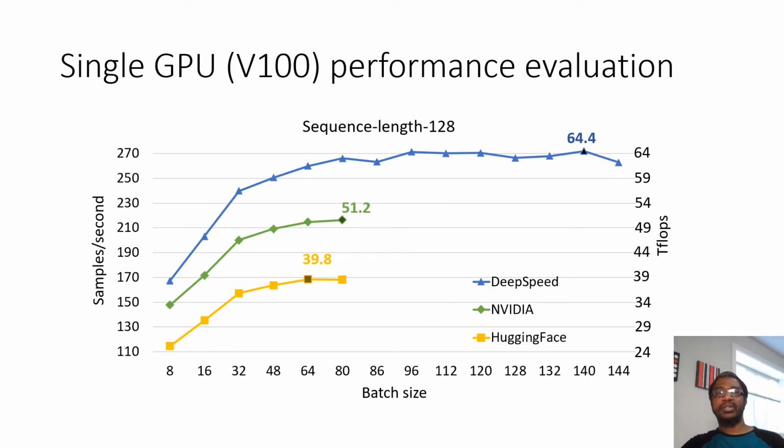So now let's consider the impact of these optimizations on the single GPU performance. First, let's start with the sequence length 128 phase of the training, or some might call it phase one training. Here, this figure is comparing the performance of DeepSpeed with NVIDIA and Hugging Face kernels. On the x-axis, we have the microbatch size. On the y-axis, we have the throughput, first in samples per second, and secondly the hardware throughput in teraflops.